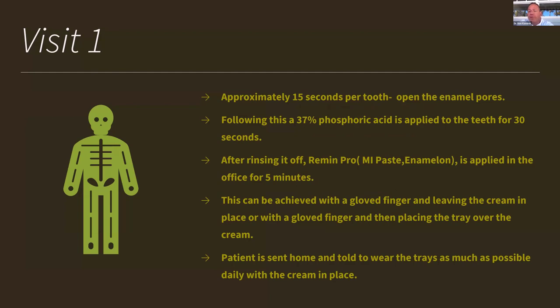We rinse that off. We'll then apply 37% phosphoric acid, blue etch, to the teeth for 30 seconds. What am I doing? I am further demineralizing those demineralized areas. I'll rinse that off, and now I'll take my glove finger and apply MI paste to the area.